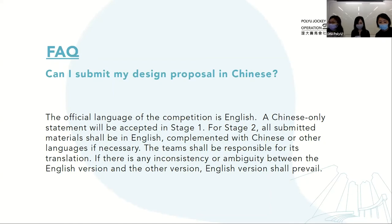So the first question is that it is said that only six groups will be shortlisted towards stage two for the professional category. How about the university category? Will any screening be done for student stage one submissions? If yes, what are the screening factors?